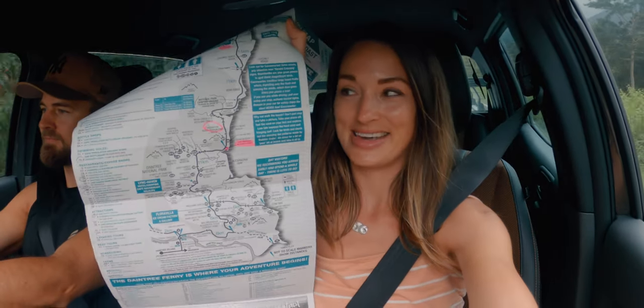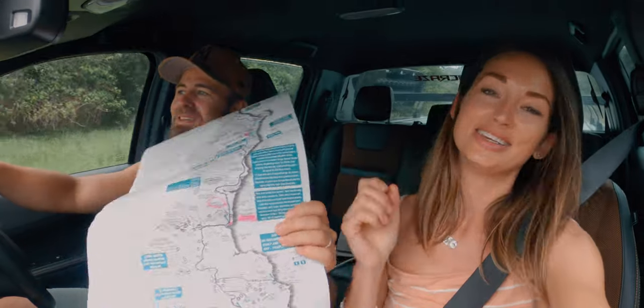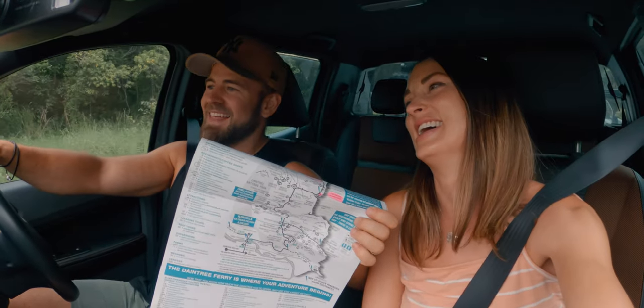One thing worth noting about the Daintree area and Cape Trib is the lack of phone signal. As soon as you cross the river, you're out of signal. So make a note of everywhere you want to go and pick out one of these. We're just following a map to get places. Yeah. I don't think it needs to be that difficult. It's pretty much one road that goes all the way up and then it's just got side roads. So it's really not that difficult.